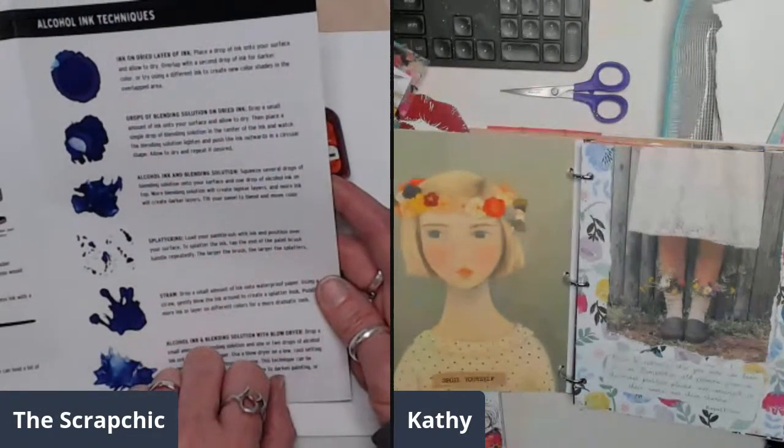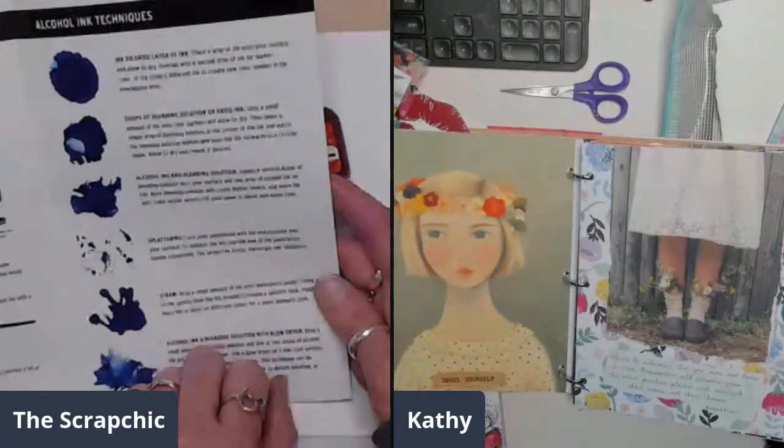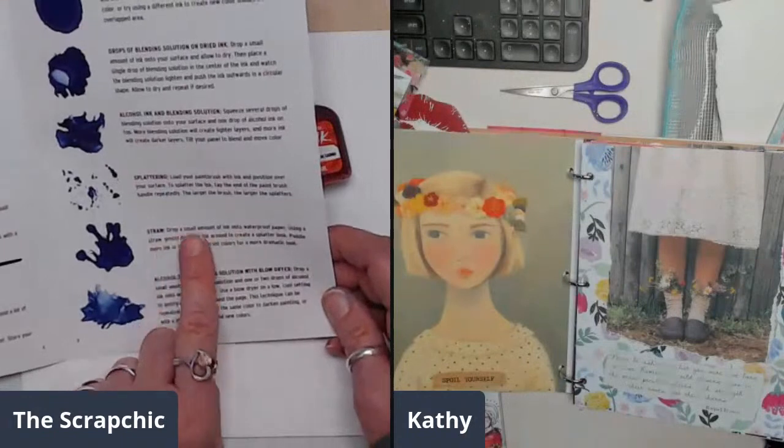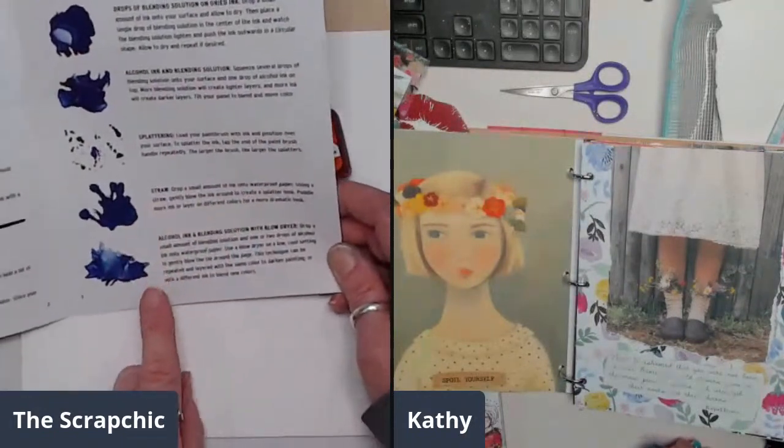I've not done that. This one uses a straw, we all know, to push the ink around on waterproof paper.